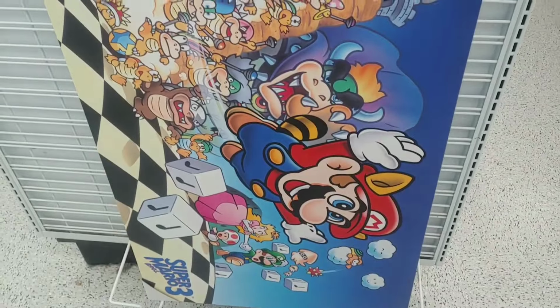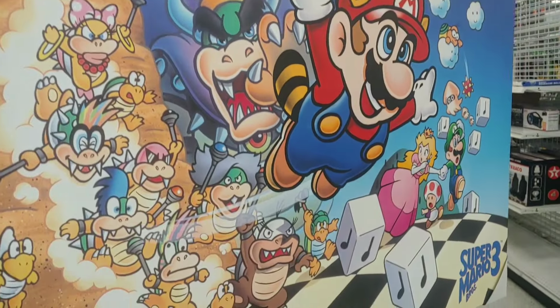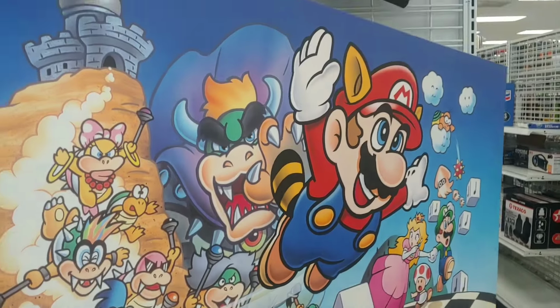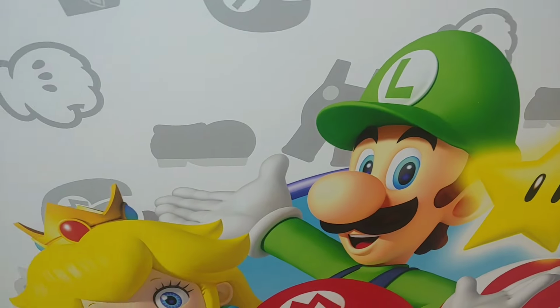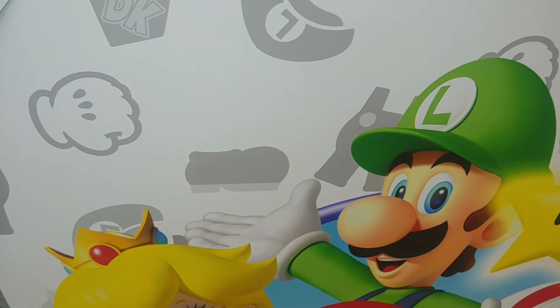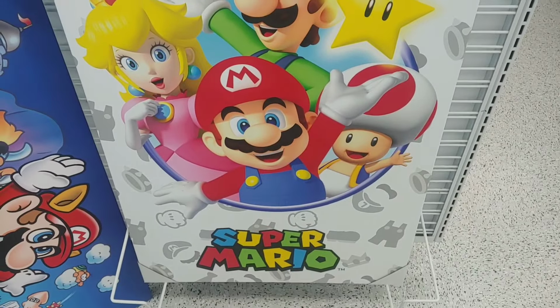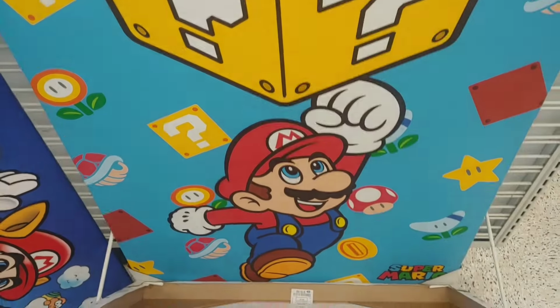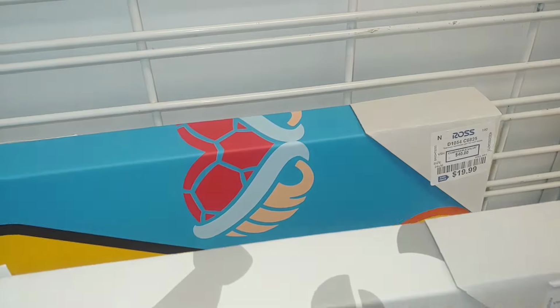Look at Mario, he's so cute. Mario and his friends. It's kind of heavy, so I'm gonna be quick. Super Mario 3, actually. And then they have this right here, this style right here. And this one is $20. And then they have this other one right here for the Mario fans, for $20.